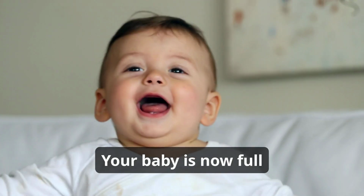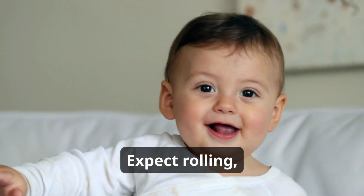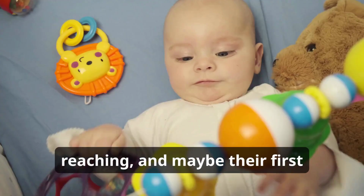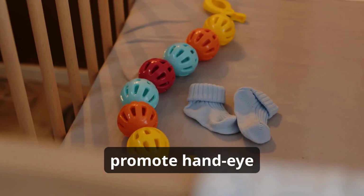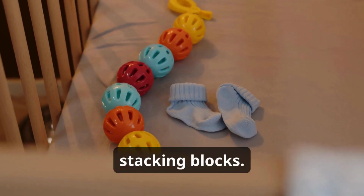Your baby is now full of curiosity. Expect rolling, reaching, and maybe their first laugh. Introduce age-appropriate toys that promote hand-eye coordination, like rattles and soft stacking blocks.